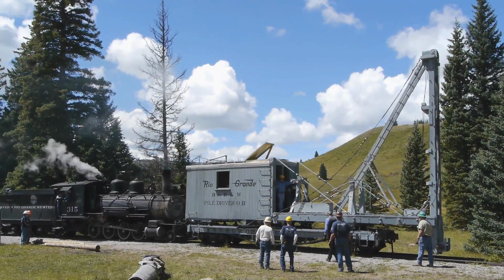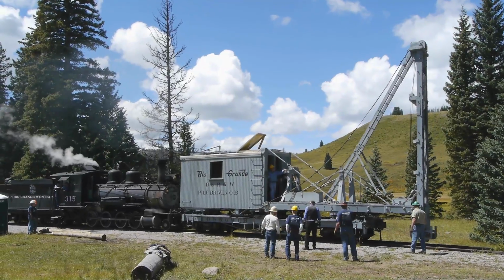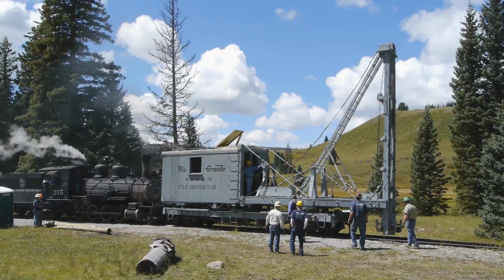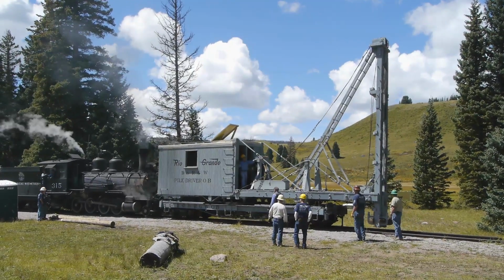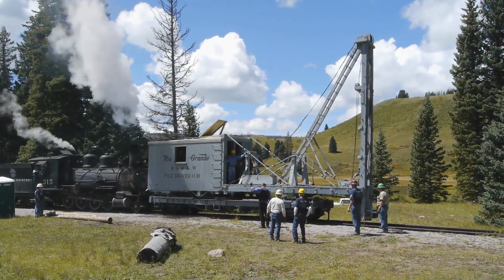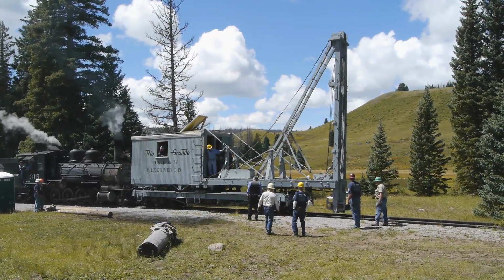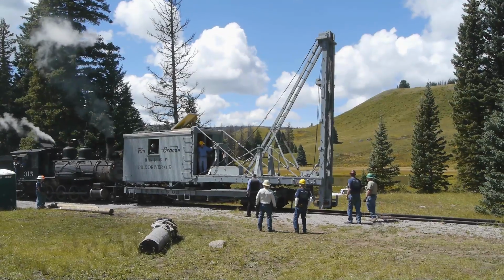Now, once the boom is locked in place, the locomotive is used to pull the pile driver back to your supply of pilings, which are just some logs with one end sharpened, sort of like a pencil. Much easier to drive it into the ground if one end is sharpened.